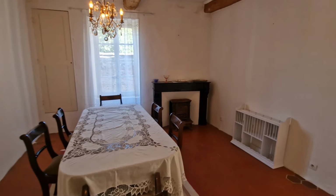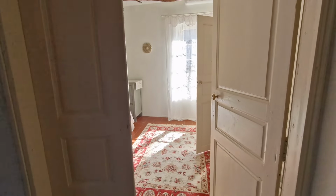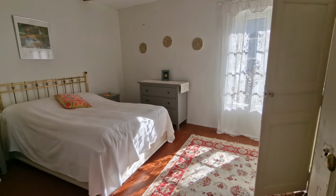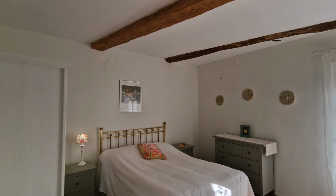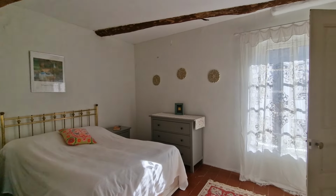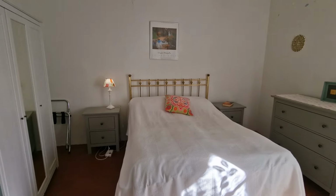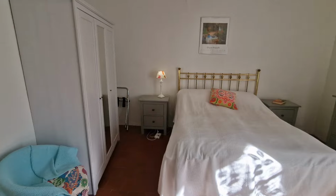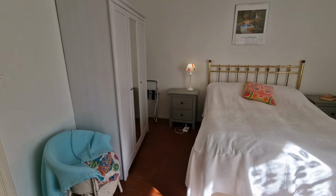Then, just to the right, we've got the second bedroom. Full of light. Absolutely gorgeous. Beautiful beams. Large double windows. Really, really good size bedroom. And of course, it's so convenient.